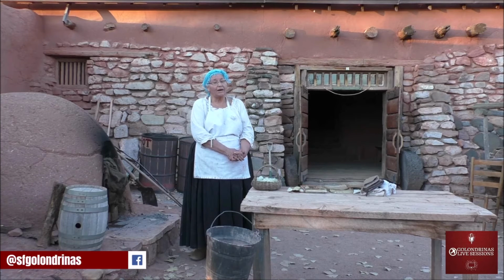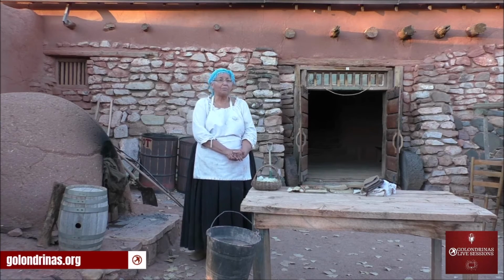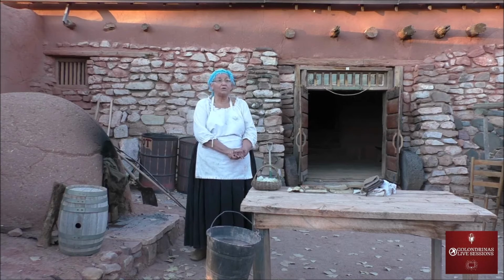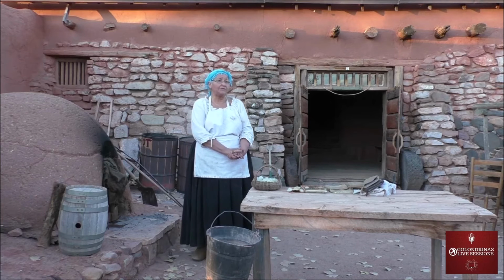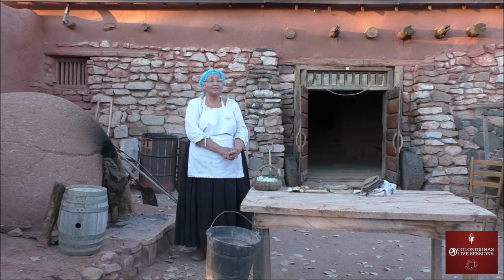And of course, you're also going to be trading for other items. For instance, salt. Salt and spices and such like that are going to be coming up the Camino Real. So those are all items for barter. I'm sure that if you have a good crop of wheat, you can probably barter either the wheat or the bread as it's produced. Those are good things there. Life was very different. Life was very difficult. So, anything else?